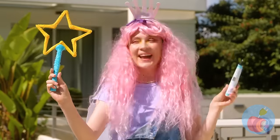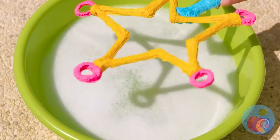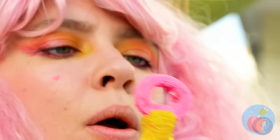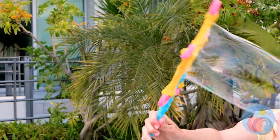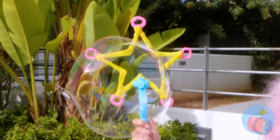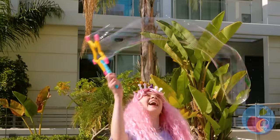There's a star and everything. Wow! Good idea. More circles means more bubbles. And it works. Have you ever seen bubbles this big? SpongeBob would be proud.